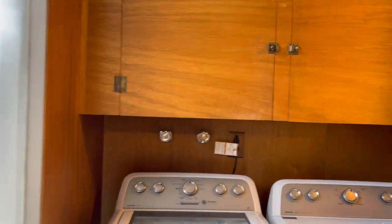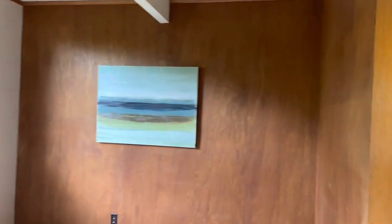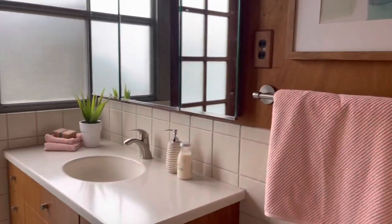First is this hall closet with the original panel doors on it. Next, we come to the laundry area, and you'll notice at this point in the hallway, there are frosted glass doors back onto the courtyard, so there is light, but a little bit of privacy for the family areas. The bedroom features the mahogany wood paneling again. And in the two bedrooms along the hall, there are windows out to the back.